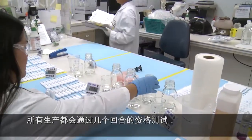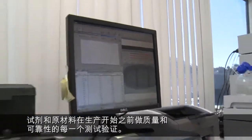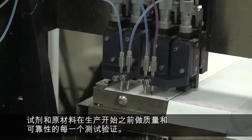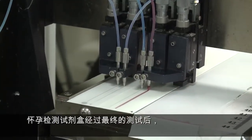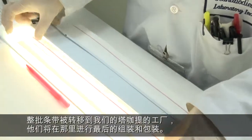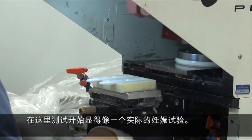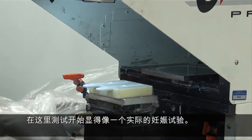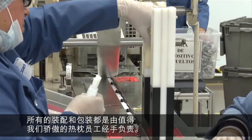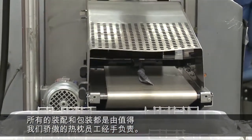All production lots run through several rounds of qualification testing for both the reagents and the raw materials used to verify the quality and dependability of each test before production even begins. After the final testing of the pregnancy test kits, the batch of strips are transferred to our Tecate facility where they will undergo final assembly and packaging. It is here where the tests begin to appear like an actual pregnancy test. All of the assembly and packaging is handled in this facility by the many dedicated employees we are proud to have working for us.